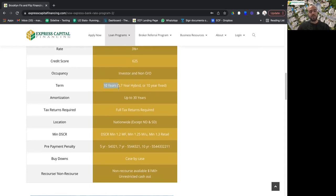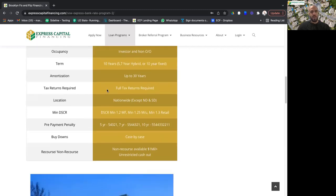These would come with a 10-year term. You have a 5, 7, or 10-year hybrid, or you could do a 10-year fixed. And these are all amortized over 30 years, right? So there's not a balloon payment. It's just that the amortization is over 30 years, but after, let's say you chose a 10-year fixed, the next 20 years would be an adjustable rate mortgage. Tax returns, we do require tax returns for this product. This is the only product that we require tax returns for because it is a bank rate. You're getting the best rate and we're closing faster than a bank. Locations nationwide except for the North and South Dakotas.